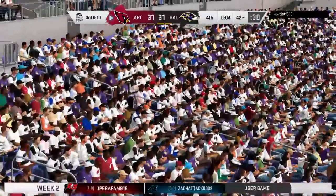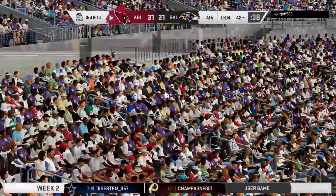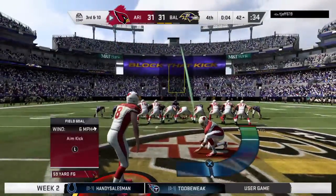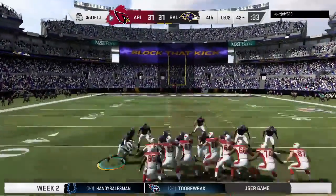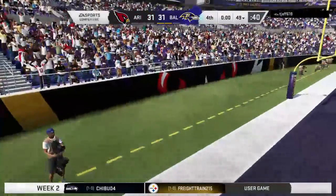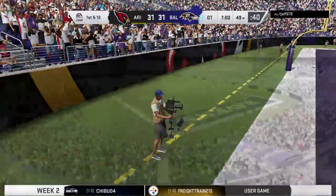So this is certainly a tough test here in the early career of the rookie kicker. This from very long range. I tried to kick it, that was way off.